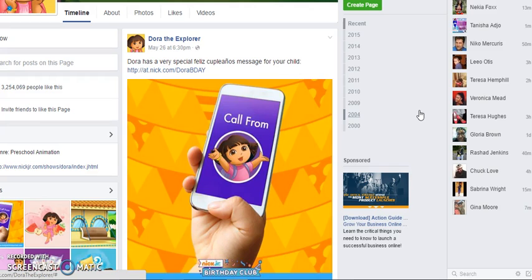Now, here's the problem, guys. Dora the Explorer is not a passion product. How are people making $20,000 a day, making over $2.4 million in 12 months, guys? Simple, because they're finding passion products.